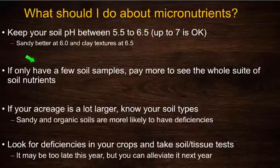If you only have a few soil samples, like I said before, if you have a garden or a couple acres, you can go ahead and pay to see the whole suite of soil nutrients. You can look at your micronutrient concentration. If you have 1,000 acres, it's not necessarily worth the money to do that until you see a problem. So if your acreage is larger, know your soil types. Where do you have sandy soils? Do you have organic? Do you have a lot of clay? Look for where those deficiencies might be. Watch for where you think it might happen, and then you can sample the tissue and do soil tests and figure out if you have a problem. Sometimes it might be too late in the season, but you can still alleviate it for the next year.